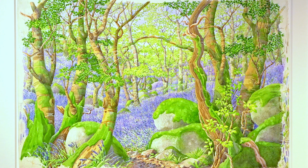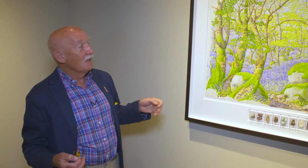And this is the bluebells in the Luxillian Valley and the beautiful beech trees. And there's a certain time of the year when the bluebells come out and the beech trees are just coming into leaf, when there's almost a dazzling contrast between those two colors. And I tried to evoke that in the painting.